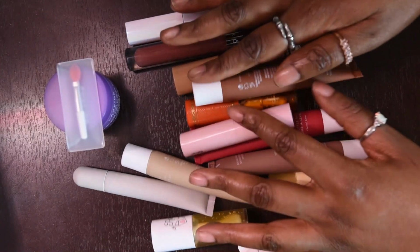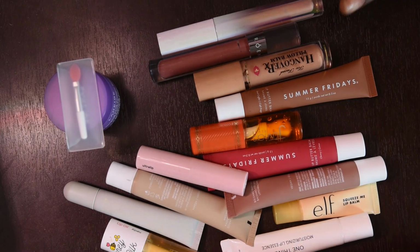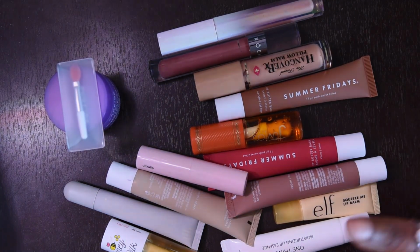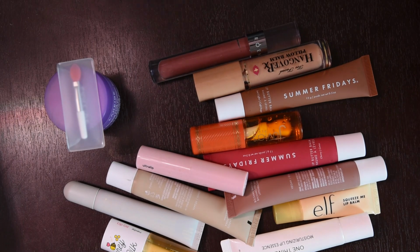So in the grand scheme of things, I don't have a lot of balms because I actually go through them quite quickly, but I do just still want to kind of see if there's any in this collection that I feel I can easily get rid of. I do kind of want to do a video all about my balms, so I'm going to keep that in mind, but let's just dive on in.